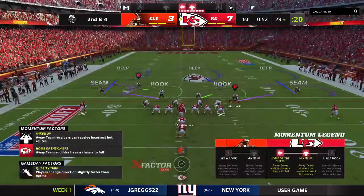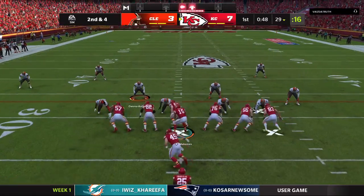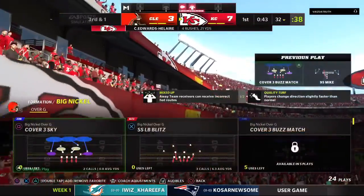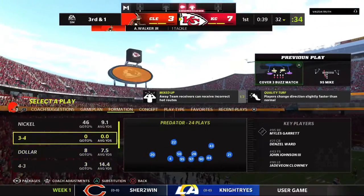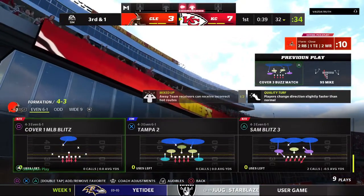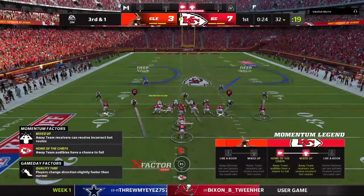The last run got 6. Now 2nd and 4. Here's Edwards-Helaire, and tackled down after a gain of 3. Leaves him with 1 yard to go on 3rd down. That's some good tackling there to keep him short of that yellow line. Yeah, defensively, all I'm thinking is that on that play, get me to 3rd down. Get me into a position where I can make one more play and get my defense off the field.